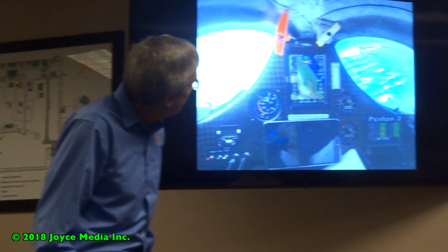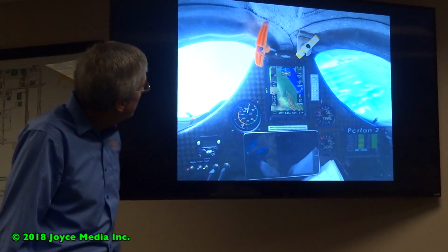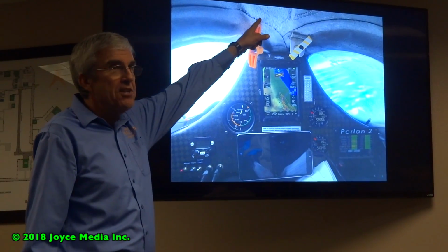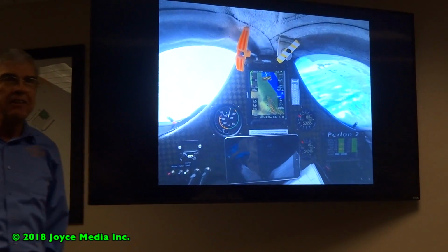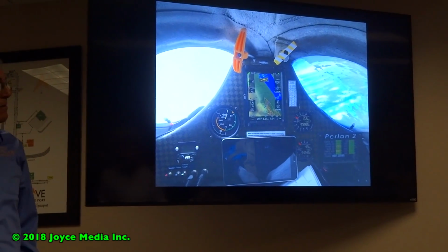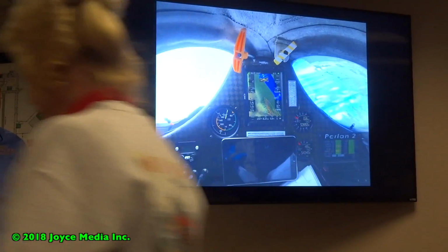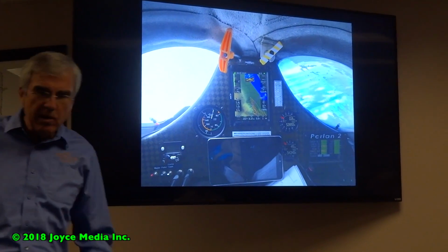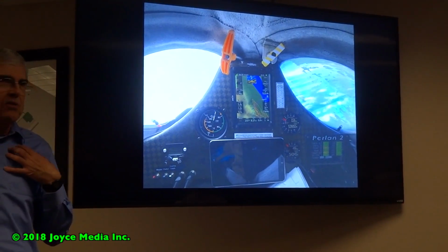This is a picture from the front cockpit. See the frost on the cabin? Oh. The outside air at this altitude is probably minus 80 F roughly. Nice. And in the cabin, we're wearing a special wave flying suit.